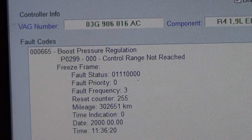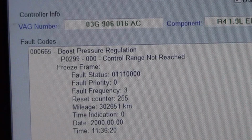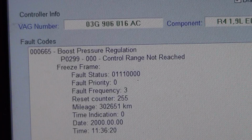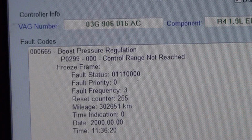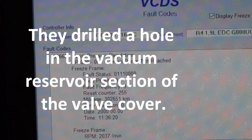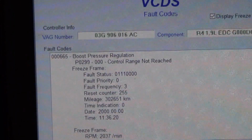I have a few other videos on P0299, some of them on gassers, but the one on TDIs was a very unusual failure. There was no failure. Somebody had drilled a hole in the valve cover. Hopefully we'll get an interesting fix on this one for the video's sake.